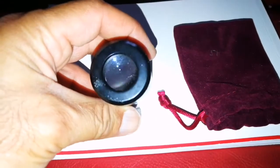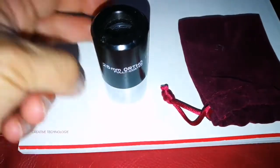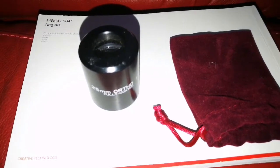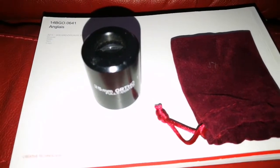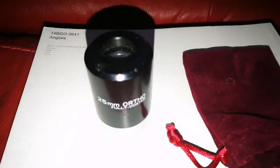I'm going to clean it again to prepare it for tonight to look at Jupiter with this, or at least for a wide-angle view of this guy. Or the moon if it is later coming, not tonight because we are now in new moon. Anyway, now that I have a treasure, I'm going to enjoy it.